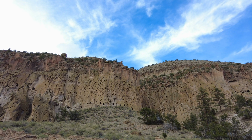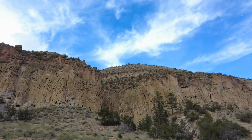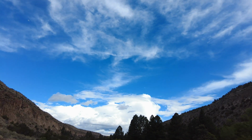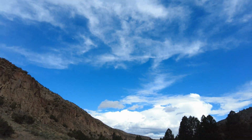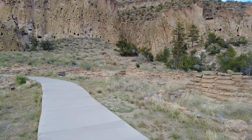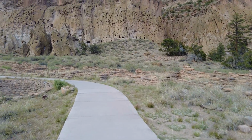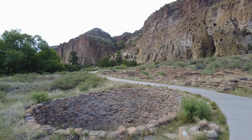So in front of us we have some dwellings on the bottom of the cliff. Right here, this is actually remains of a village called, I'm probably pronouncing it wrong, Tuyani. And think about how life must have been back here for those people. They had a Kiva, like many of the Puebloan peoples.